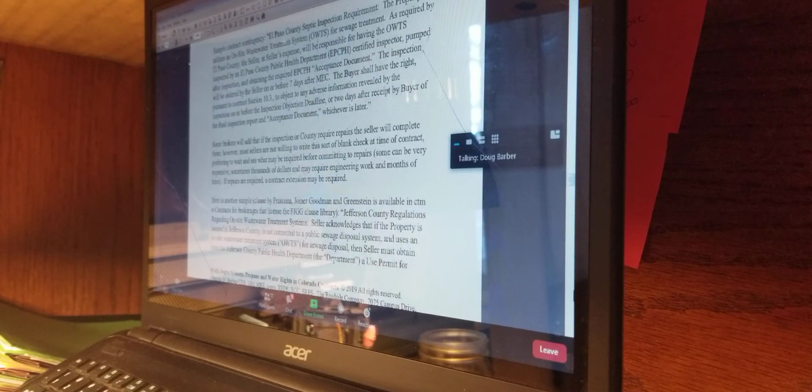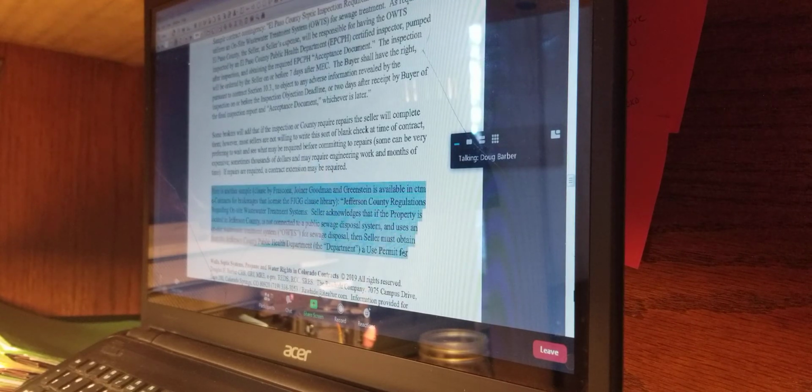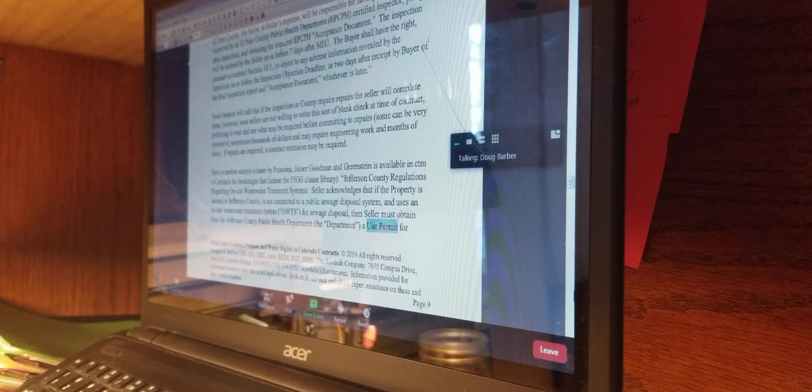There's another one I put in here from Frascona, Joyner, Goodman, and Greenstein. This is their one for Jefferson County. So up there, they call their inspection a use permit, apparently. So if you say to me, well, did you get a use permit? I'm like, what do you mean? They don't call them use permits here. Apparently they do up there. There's the term use permit. So there is no contingency in the contract for these inspections. Even though it's a county requirement, you still have to write it in so that the buyer and seller agree the seller is going to do the thing.